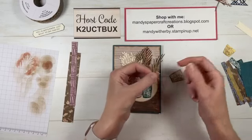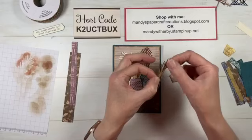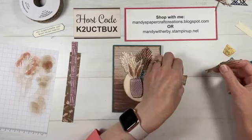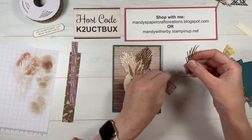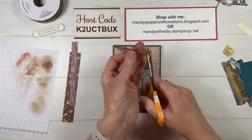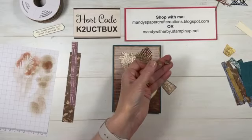There we go. So we're just going to layer those up. So I've got a grey granite twig, a set of twigs, and the crumb cake that we distressed with the ink, and I'm just going to pop them like that, and I think I might just trim the bottom. So I've just put glue on that, so I will use my glue scissors and I'll just snip the bottom off those.